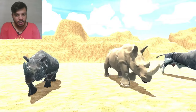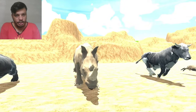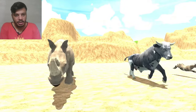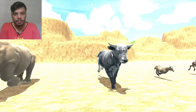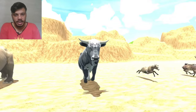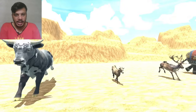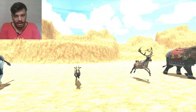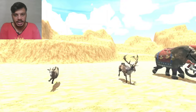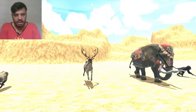Again a rhinoceros, that one is an Indian rhinoceros that is running in slow motion. Another rhinoceros, that is a southern white rhinoceros. Here is a bull that is running fast, with two horns on his head. And a little goat is here, trying to run at this time. It is a full stage, or maybe a deer, maybe belonging to the deer category of mammals.